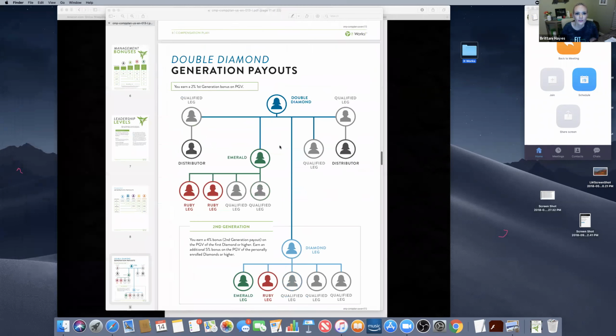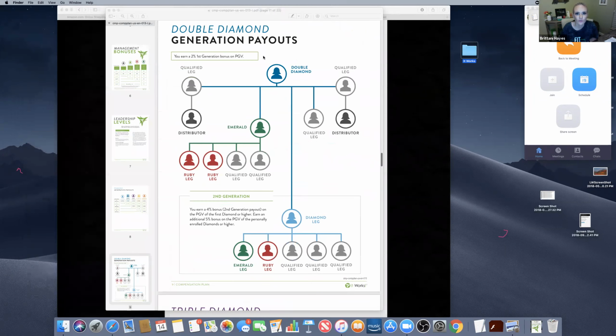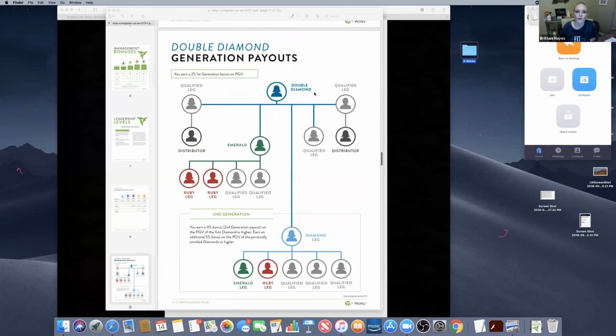Okay, so this just kind of goes over what I just explained to you guys. It's just showing that in a diagram form. So we won't stay on this too long, but basically this is just saying if you're a double diamond, you're getting 2% on your first generation that's outside of your diamond. So this is your first generation. A diamond starts a new generation. So you'll hear people say that like generational bonuses. Once you start diamond, you're technically your own generation. Like you've started your own generation. And so everyone that's not in that new diamond under you is still part of your first generation.